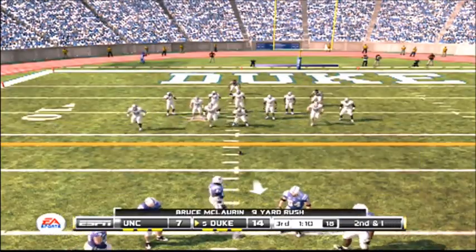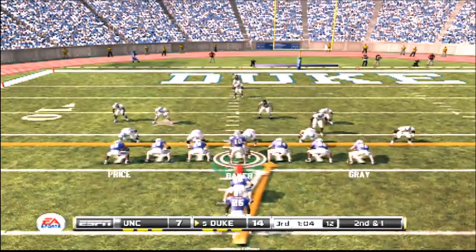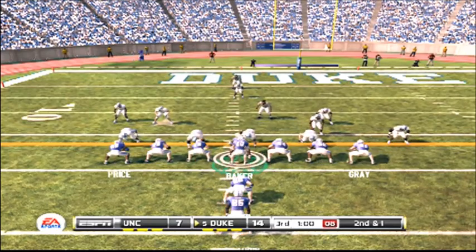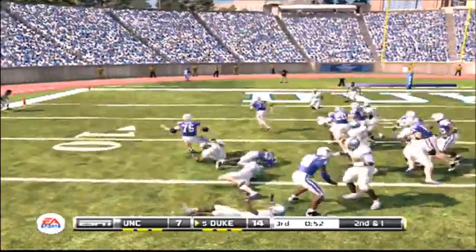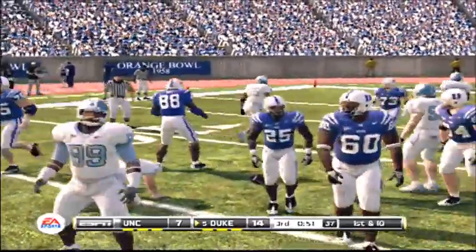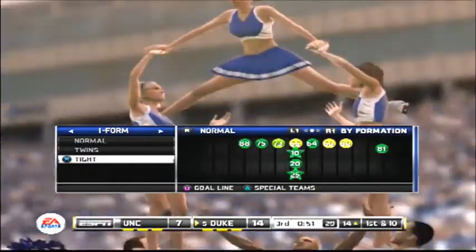And this play is number 8 on the drive. In the red zone again. Let's see if it'll be another touchdown. Nice run up the middle. Nice run there by the tailback, and it's good for the first. If you can consistently get 4 or 5 yards at a pop, you know that you're going to have a functioning offense.